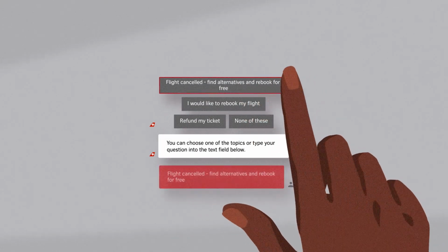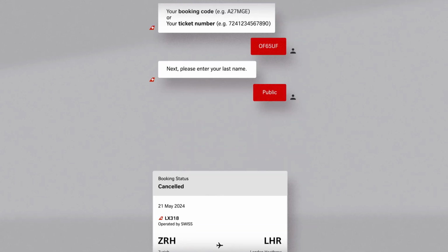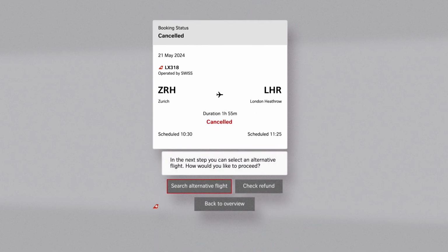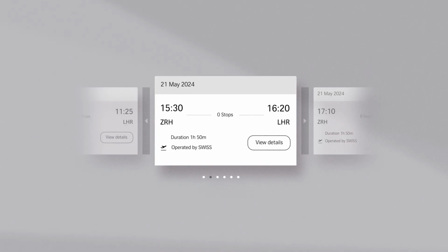Select Find Alternatives and rebook for free, and enter your booking code and your last name. You will then get information about your current booking. To rebook your ticket to another flight, select Search Alternative Flight. You'll now receive a selection of other flights.